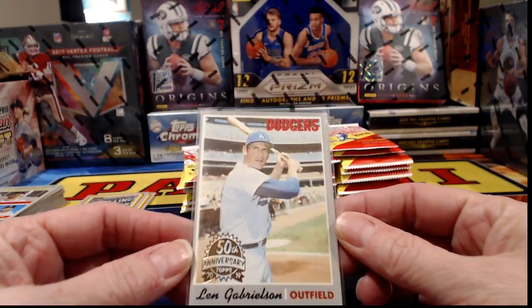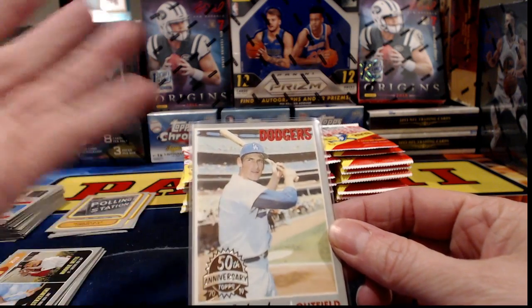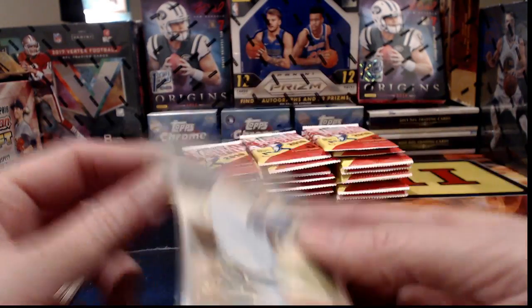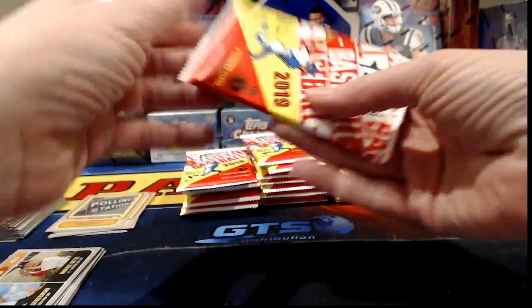Another buyback here, and this one is for the Dodgers. Once again, a little faded there, all kinds of edge and corner issues, and terribly miscut. But that's the beauty of the original cards from 1970, isn't it?